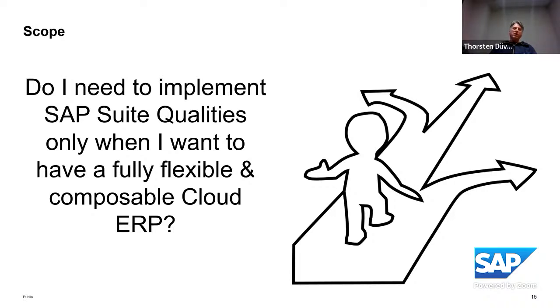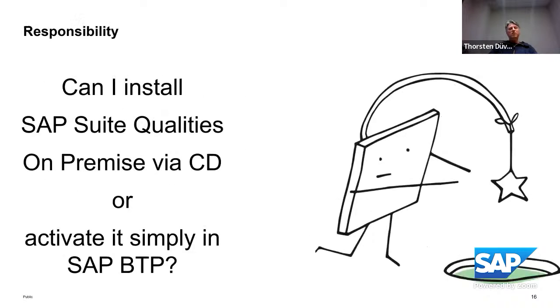And my idea or proposal would be: start now, learn, do it perhaps in an agile way, and then do it step by step, implementing more Suite Qualities or implementing them in more detail. So they're not only to be used with a composable, full-blown architecture, but also today if you do some extensions based on your S4 or ECC system.